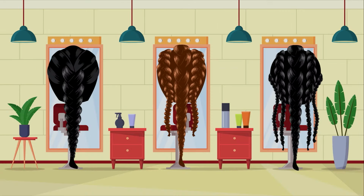Not exactly the tip I was expecting, but good advice nonetheless. You can do so many fun things with hair. You can decorate it with bows, you can put it in cornrows, you can get a fade, or you can rock a braid. Take a look at these three different hairstyles. Each of these hairstyles has a different number of braids. Can you tell me which one has one braid?